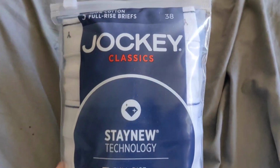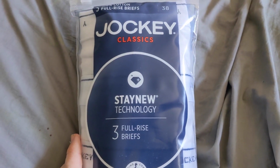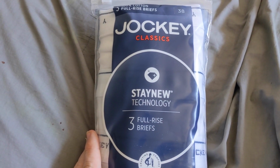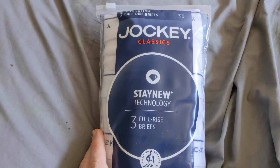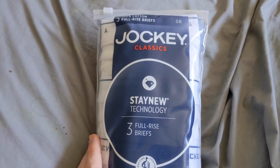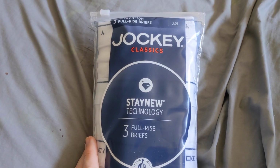I would guess that a lot of people that grew up wearing briefs or are currently wearing briefs have a lot of experience with these Jockey Classics. I think it's one of the more popular brands out there and one of the brands that I at least associate with white briefs in general. Sometimes people even just call them jockey shorts. It's one of the most classic brands, and it's nice to be able to give you this review today and hopefully more in the future, different styles, things like that.